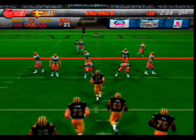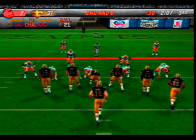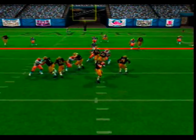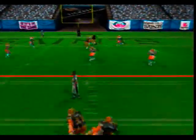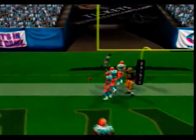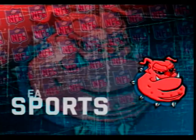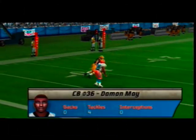Second and 8. Ball on the 21-yard line. Only one man back. Defense, get ready. Closing in. Throws to the end zone. Knocked away. This is just a beautiful play to force the incompletion. I mean, he gets up high, and he turns what could be a touchdown into a heck of a defensive play.